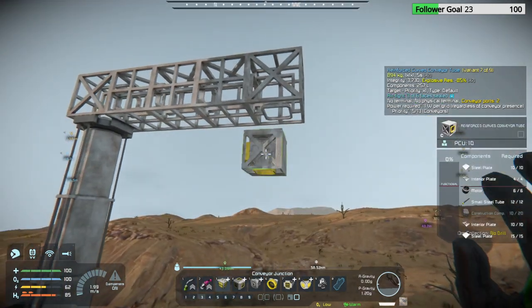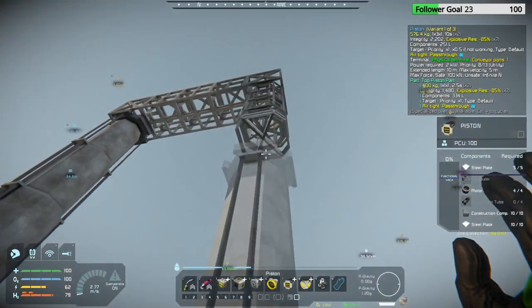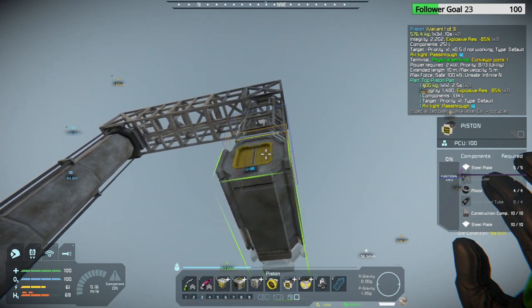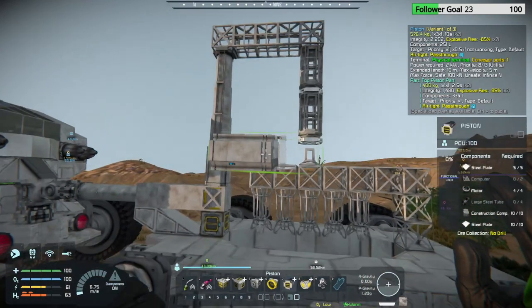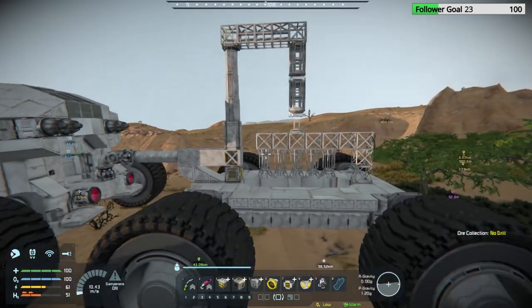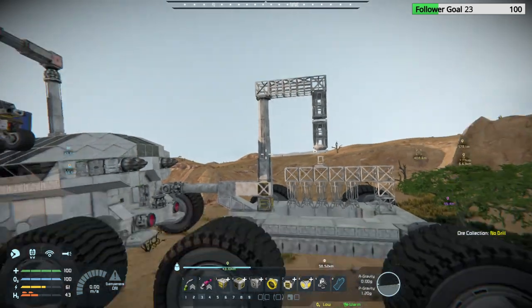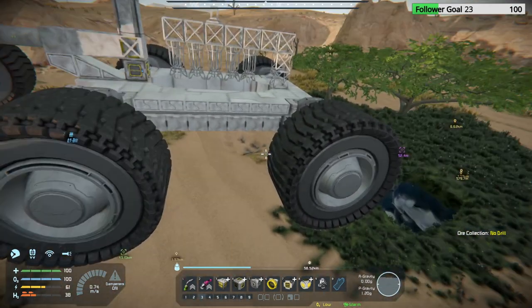Now I should be able to put two pistons going downwards. And then attach to that. Yeah, okay, so that'll work nice. I'll basically have three pistons worth of length downwards. And I think that's all we're going to need for drilling. The first piston will get this to the ground, and then I'll have two pistons worth of vertical depth.